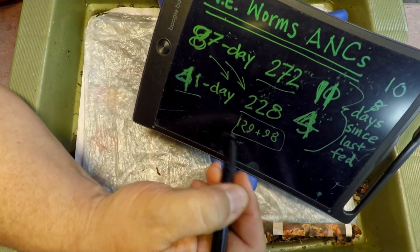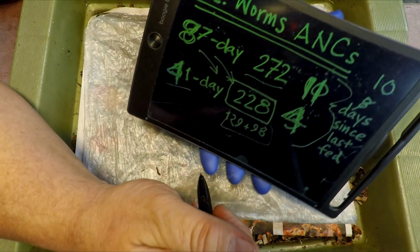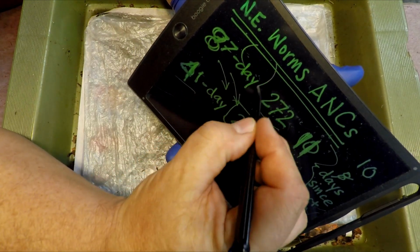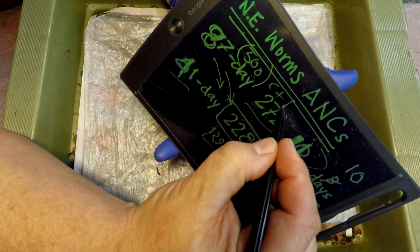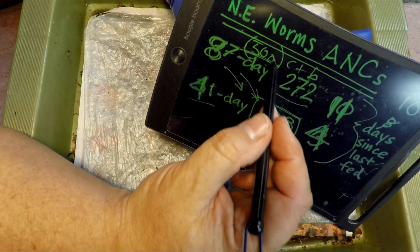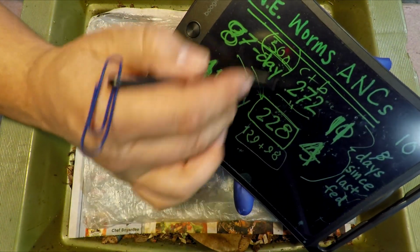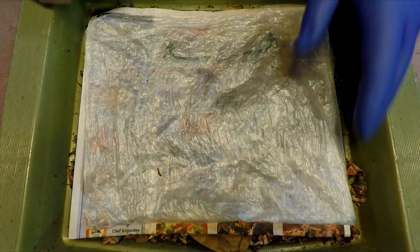But the bottom line is that we have a pretty high degree of confidence in the population of this little container here, the newer of the 2 bins. On the older one, I was originally given the worms with the estimate of there being 500 worms in there, but then I was also told lots of cocoons, lots of babies, so that number is probably going to grow, and I believe it certainly has, because if we really took 500 and deducted 228, then we'd have only 274, and I've got a feeling that there's a great deal more worms in the larger, older container.